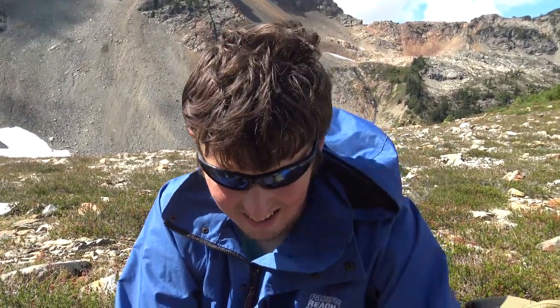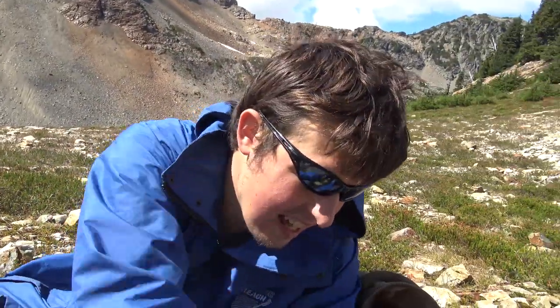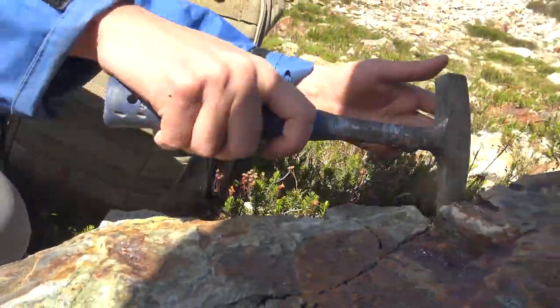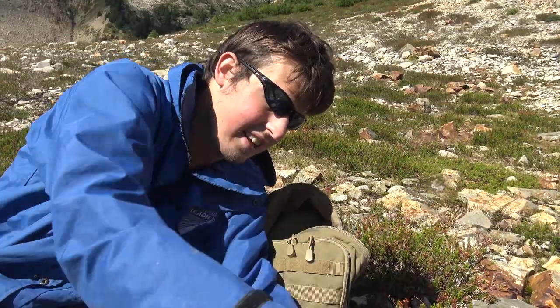Yeah, what do you think it is? I think it's a mixture of copper, perhaps with gold mixed in. Yeah, maybe you can see the gold on it. We're in the same rock group as the Britannia mine. Exactly. Yeah, we're in the same rock group as the Britannia mine. That's not unexpected to see that.